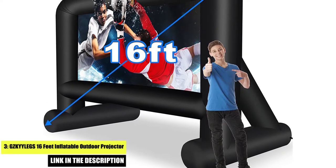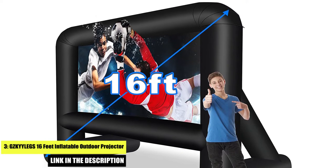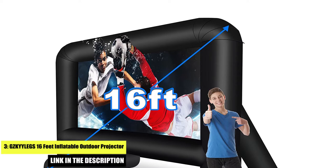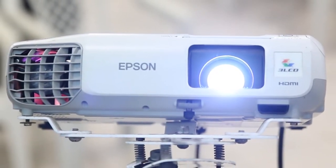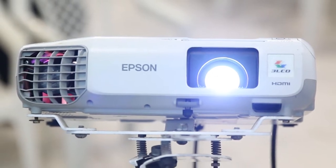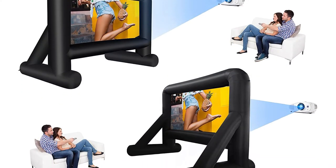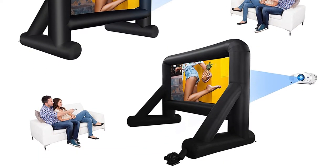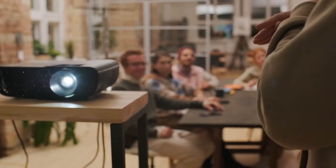Number 3, Skyleg 16 feet Inflatable Outdoor Projector. Uses 210D Oxford cloth with multiple sewing process, the screen size is bigger than similar products and the quality is better. The white display canvas is made of more delicate silk cloth with convenient Velcro, fully detachable. The black frame is made of tougher Oxford cloth to ensure durability. Easy to clean with cloth and doesn't break.